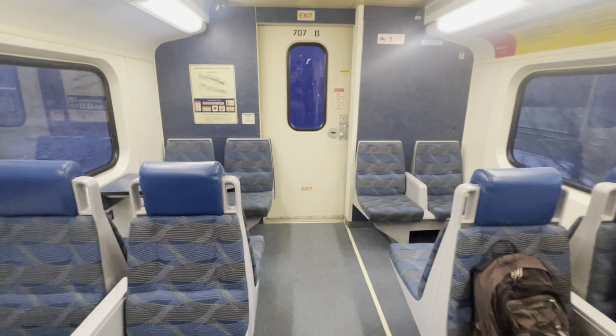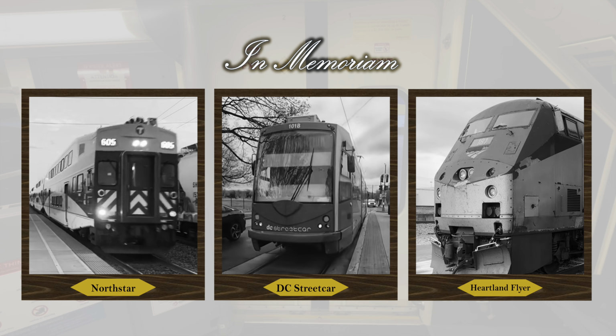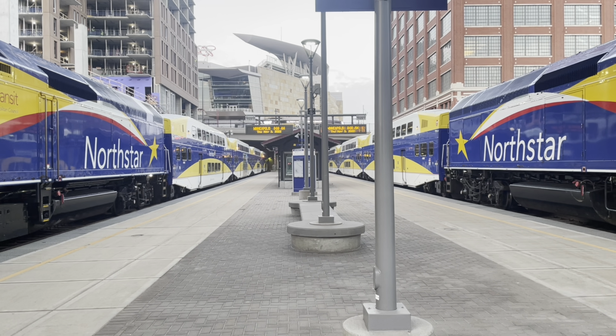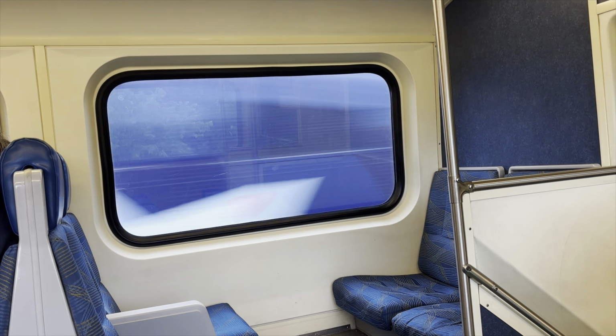So it's 2026, and what do you do when a transit line is struggling, not reaching its full potential? Do you make it better so it's usable for more people? No, of course not. You just shut it down. So January 4th, 2026 was the last day of service for Northstar. $300 million of investment, and now they run buses.